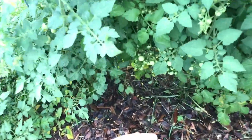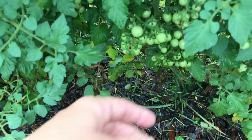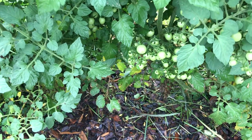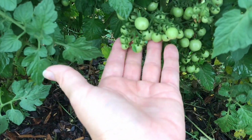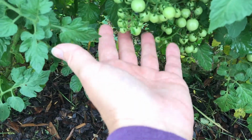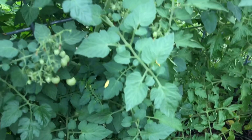And down here, these are super fun. These are Candyland Red, and they are currant tomatoes. Normally we have grape and cherry tomatoes, and they're about the size of a grape and cherry. These are the size of a currant, and they're teeny tiny, and I think they're gonna be so cool. They're clustered everywhere. These 2 plants are producing very well. I'll have to come out and tie some more up.